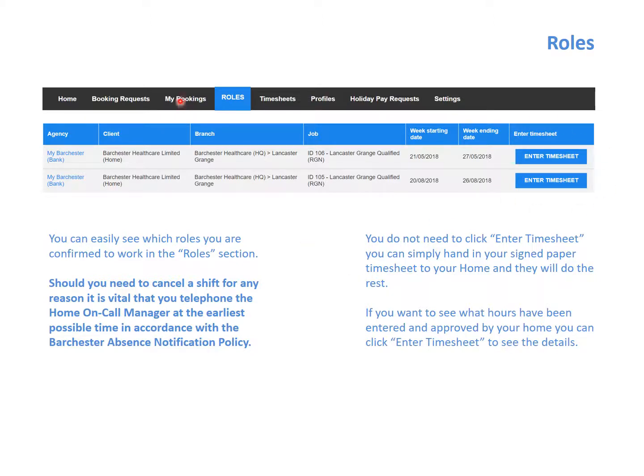Whilst in the My Bookings area, the system does allow you to withdraw from roles. It is important that if you are confirmed and booked onto a role, and Barchester are expecting you to attend, you do, before taking any action in the system, call the Barchester Home On-Call Manager. You should never withdraw from a role through the system without speaking to the On-Call Manager first of all, in accordance with the Barchester Absence Notification Policy.